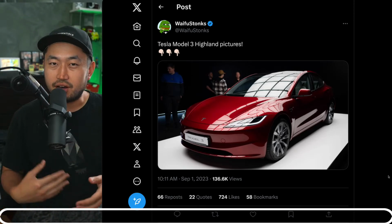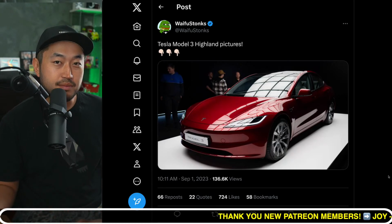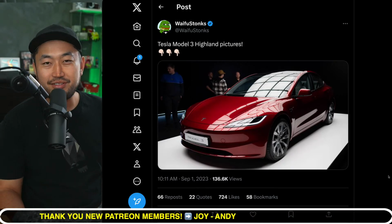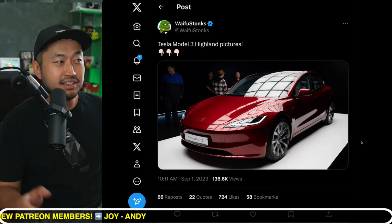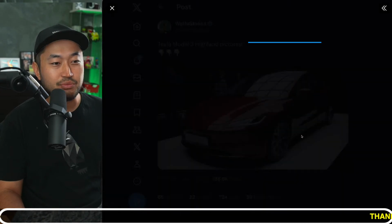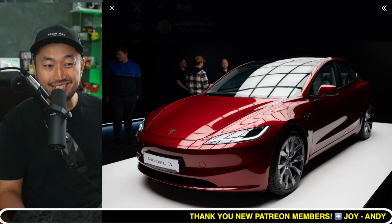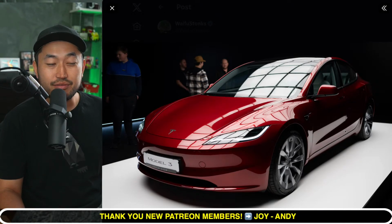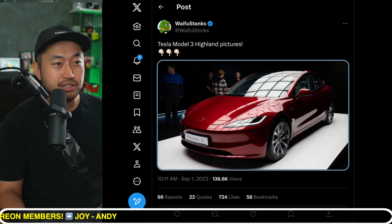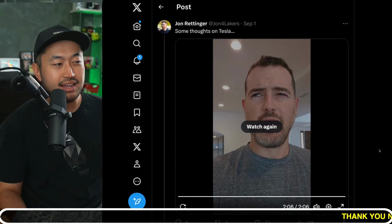So let us jump into this. We'll talk about some other Model 3 Highland updates as well, because there have been some other updates that people have found out, or people have photoshopped, or even people have put into the design. So we'll take a look at it. But in case you missed this post yesterday, this is the best look yet at the Model 3 Highland. We can see it. These are high definition photos, really nice looking, really sleek. And this makes me really like the red paint color. If you're not a fan, I bet it looks much better in person.